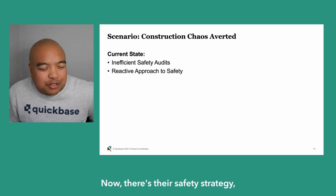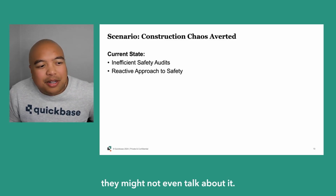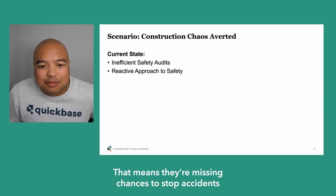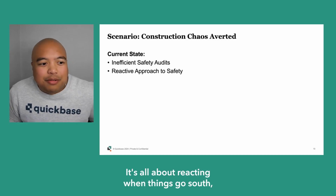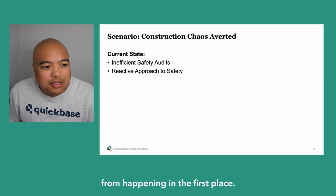Now there's their safety strategy, or really the lack of one. If something almost goes wrong, they might not even talk about it. That means they're missing chances to stop accidents before they even happen. It's all about reacting when things go south instead of preventing problems from happening in the first place.